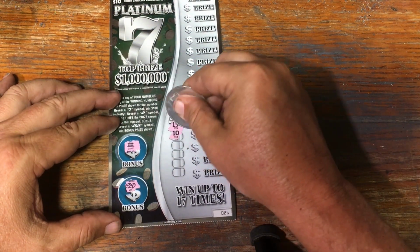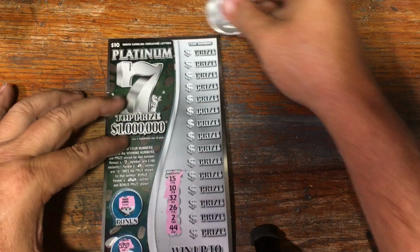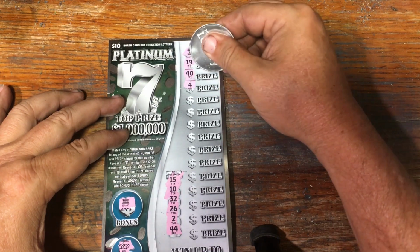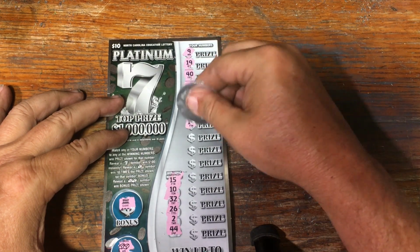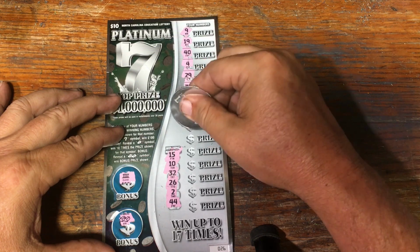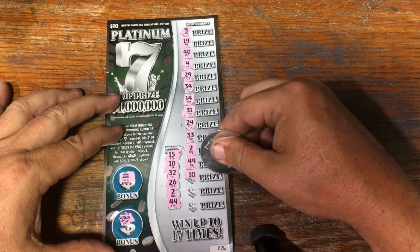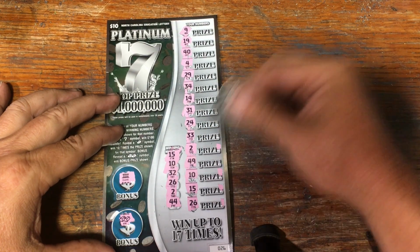Can we get anything on the right-hand side? 15, 10, 32, 26, 2, or a 44. No 9. No 19, no 40, no 4, no 29, no 34, no 14, no 31, no 24, no 33, match on 2, no 49, match on 10, match on 15, and a match on 26.